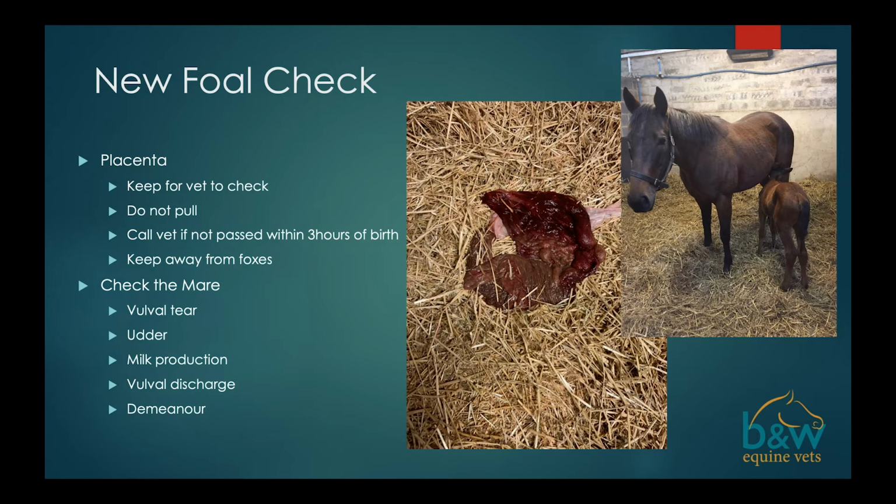I also usually check her mucous membranes, and if I've got any concerns, I'll take her heart rate as well. I find heart rates can be a bit misleading because quite often the mare's a little bit irate because we're in with her and her foal, so I don't want to be interfering in there for too long. But if I've got any problems, I will definitely take her heart rate and temperature as well.